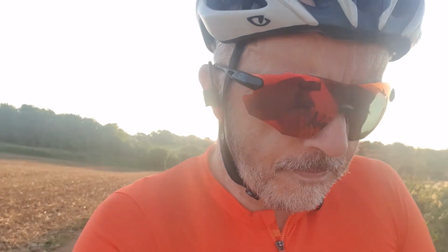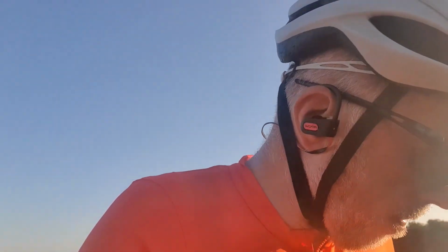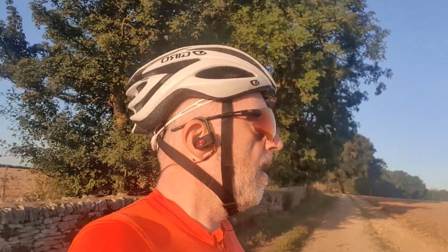Basically, what I'm doing is sort of skirting around the edge of Aston Down airfield. Aston Down was, I believe, a World War II Hurricane base. I'll just put my bike up here, so excuse me. Yeah, so I believe it was a World War II Hurricane base.